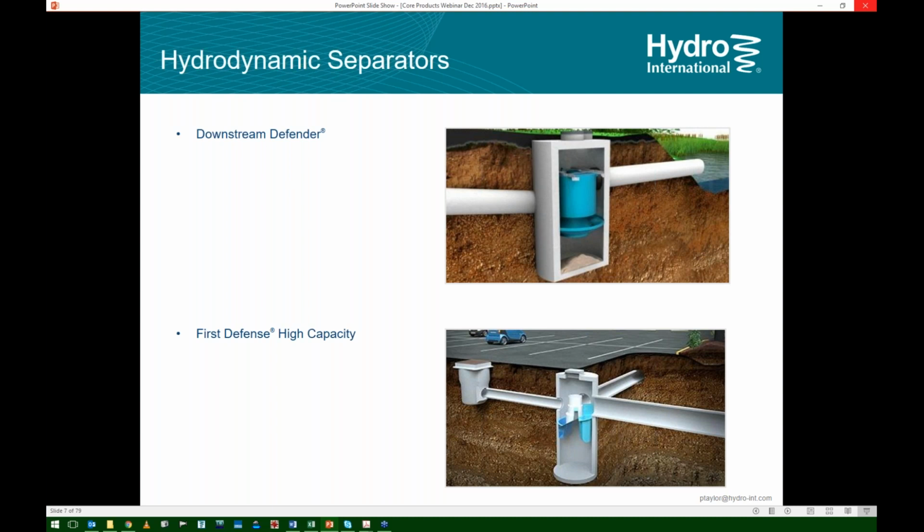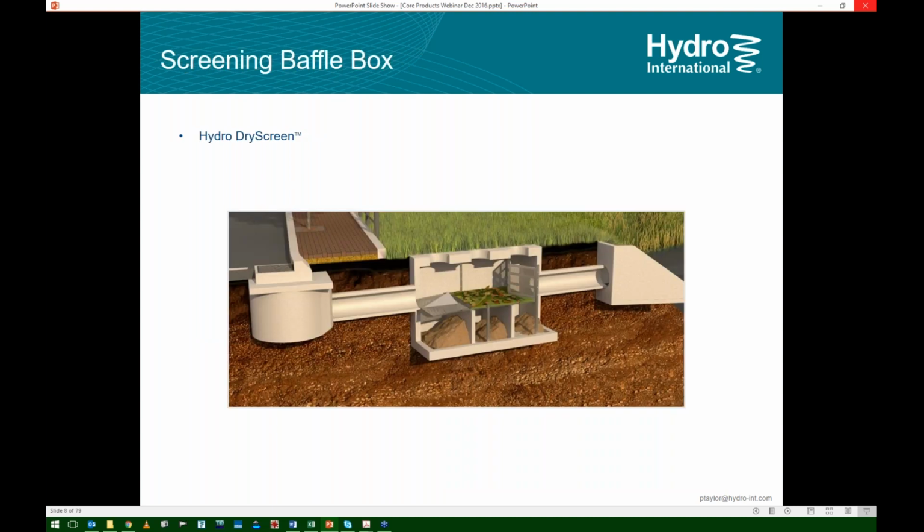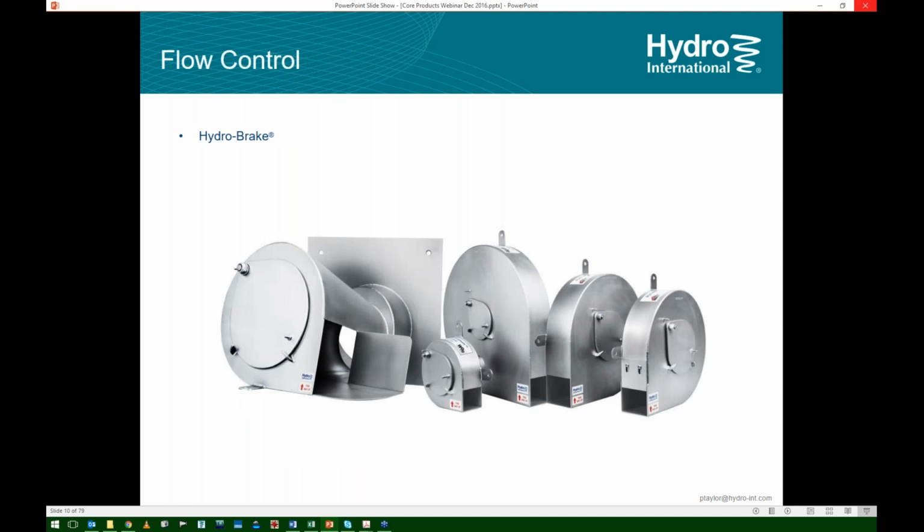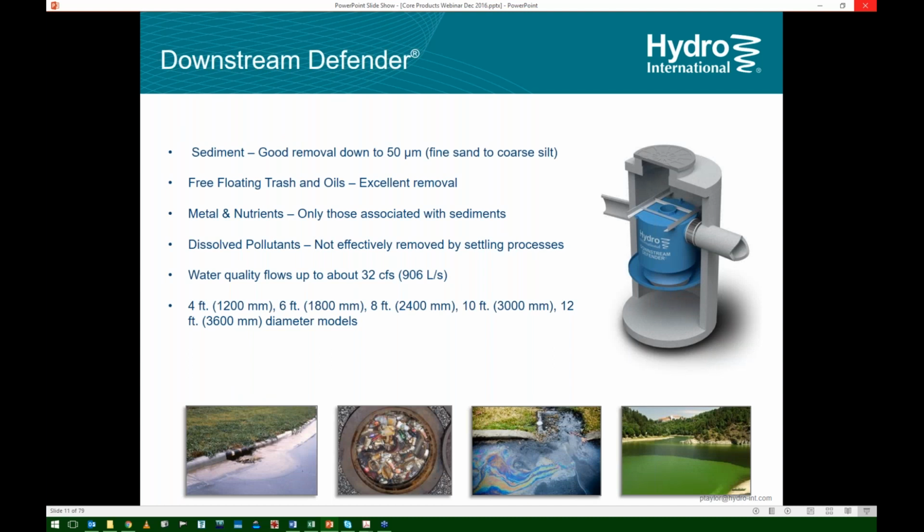Now, from Hydro's point of view, we have several different areas of treatment. We have Hydrodynamic Separators, our Downstream Defender and First Defense unit. We have screening Baffle Boxes, which are basically gross pollutant screens and coarse sediment removal devices. And we have filtration products through our Up-Flo Filter. And of course, flow control too. This is an important part of stormwater management, so we have the HydroBrake flow control units. I'm going to go through a few of these products over the next half hour or so, and we'll talk about them in a little more detail.